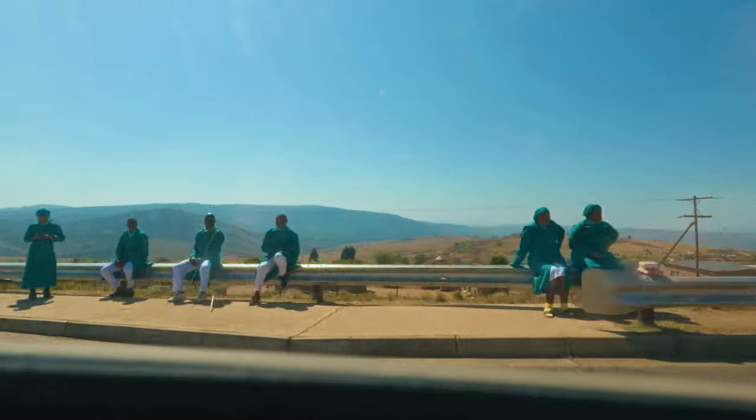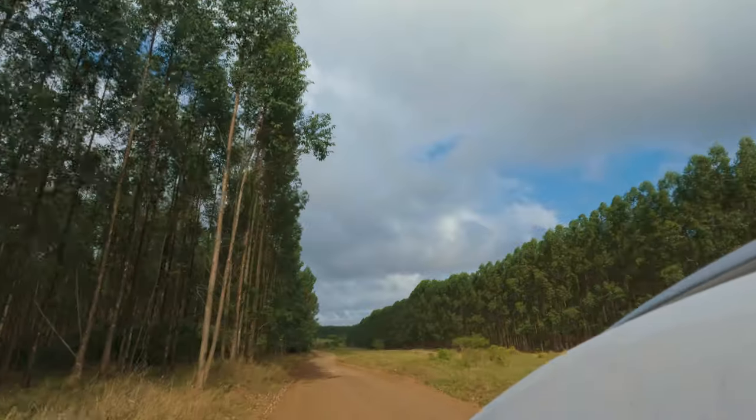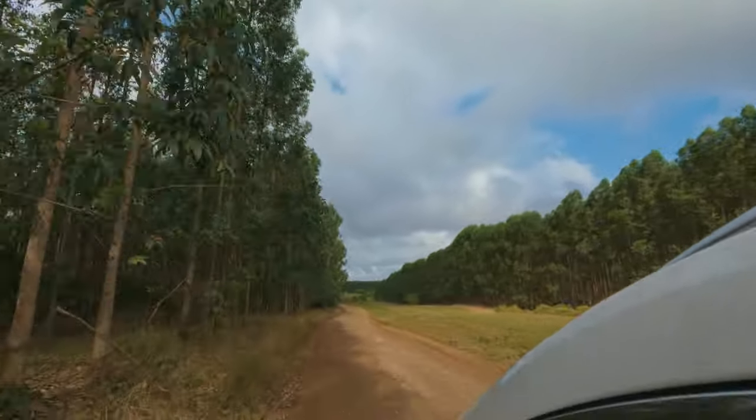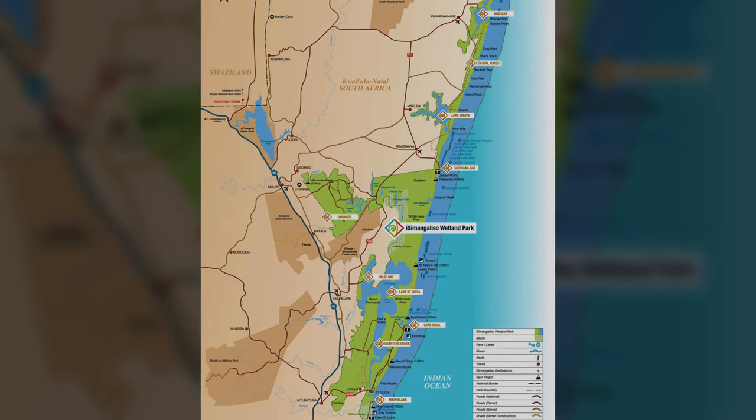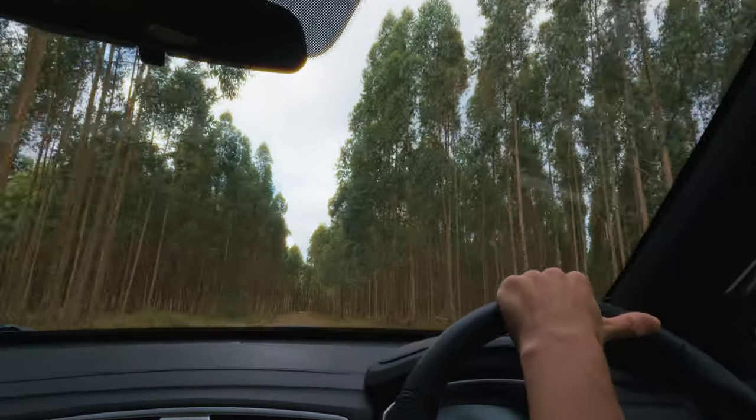We had to drive for about 9 hours to get to our destination, which is iSimangaliso Wetland Park. This is the third largest protected area in South Africa and spans for 280 kilometers along the coast on the Indian Ocean.